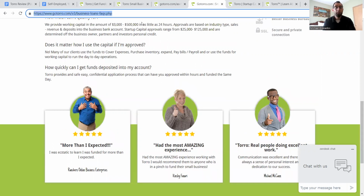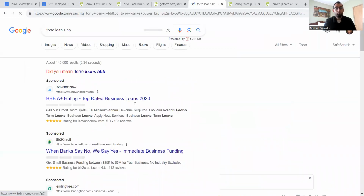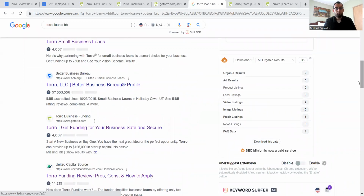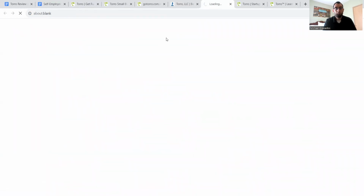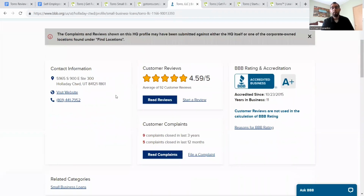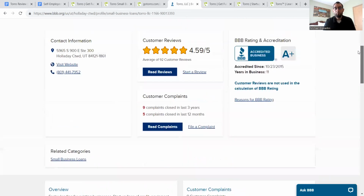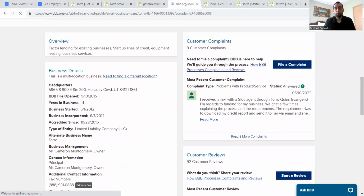So here we're going to type in, just making sure all that aligns. Sometimes you see ABAs and things like that. So here, 4.59 out of 5, A plus on the Business Credit Bureau. So here it is. You see a little bit more, and then there's the complaint though, and we'll read through that one here.